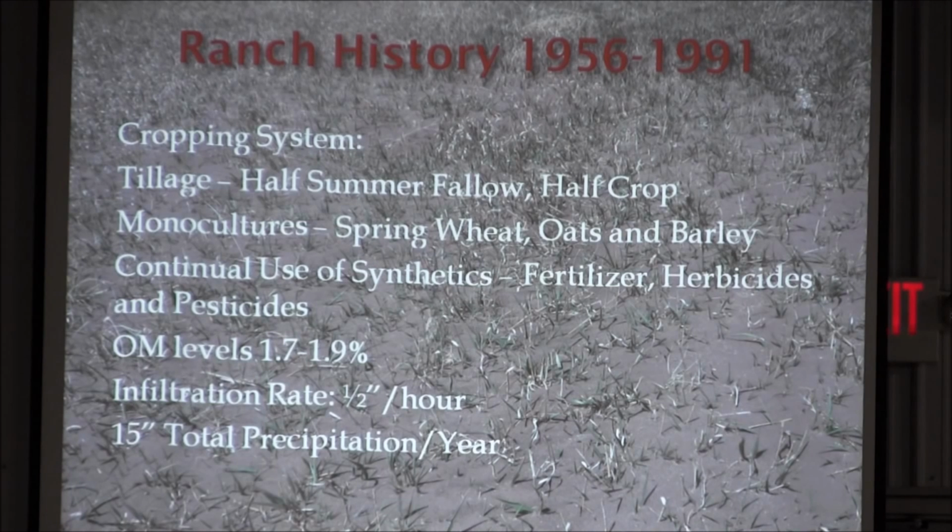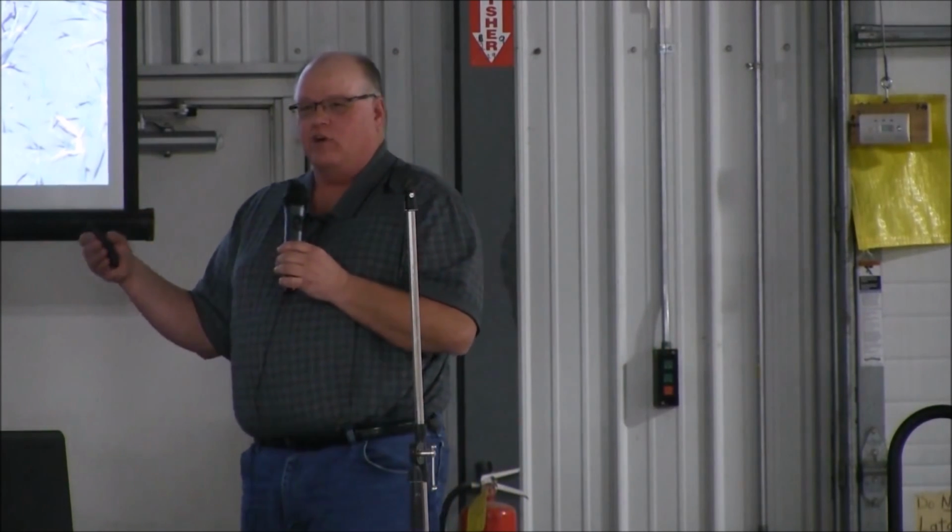I was very fortunate when we purchased that operation that I did some soil testing and NRCS did some baseline work. And what we found is that organic matter levels at that time were from 1.7 to 1.9%, which, when you compare it historically to what those soils were like pre-settlement, the prairie soils were at 7 to 8% organic matter. So in other words, we had burned off or lost or utilized over 75% of the carbon in those soils through tillage over the years.